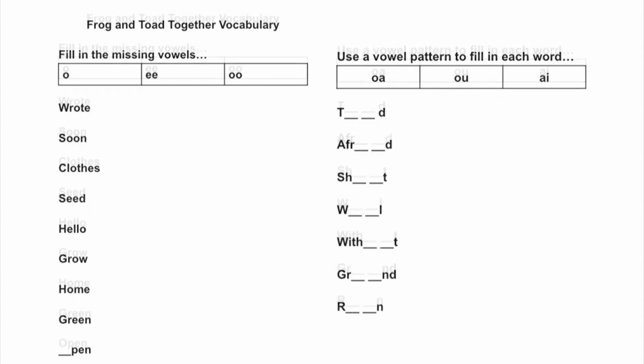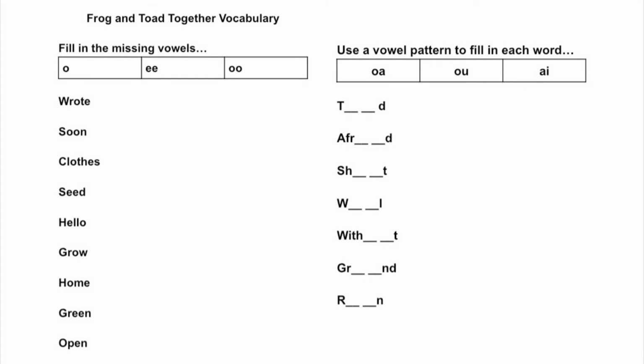Good job. Alrighty, so now I want you to look at the right side that we have here. We have 3 new vowel patterns we're going to identify that we used when we read Frog and Toad. First is OA, and that makes a long O sound too, kind of like O. Then we have OU, which makes an ow sound, and AI, which makes an A sound. Alrighty, so we're going to read through our words and try to identify them. First off, we have one of the most common words in our book. T, D. What would you put in there? Right, toad, O-A.